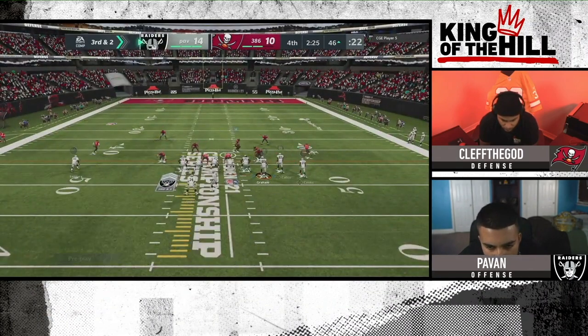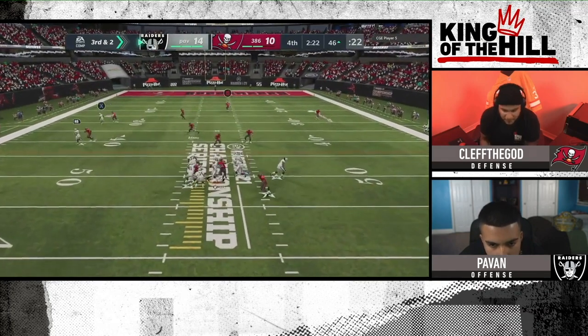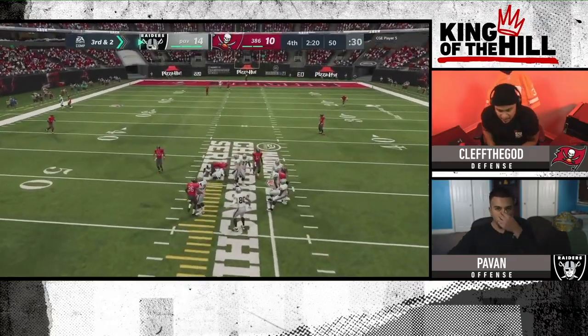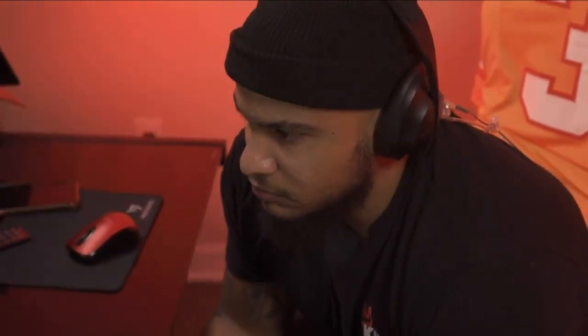3rd and 2. And Pavan's going to drop back to pass. And Cleff's defense is going to get in the backfield. The clutch stop before the 2-minute warning for Cleff the God. It's going to be a 4th and 9 for Pavan. That was a big stop right there. I'm wondering if Pavan's going to go for it or punt it. He's in the middle of the field, so it wouldn't be a bad call either way.